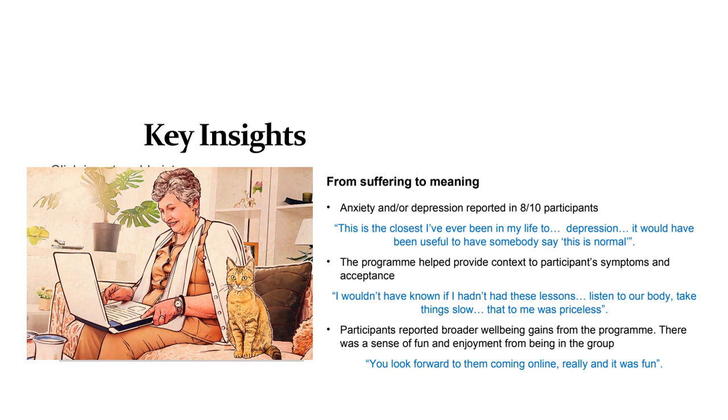People found a real sense of enjoyment and fun. They really looked forward to this. And again, it's placing a more facilitative appraisal upon the whole process, as opposed to seeing exercise as a burden.